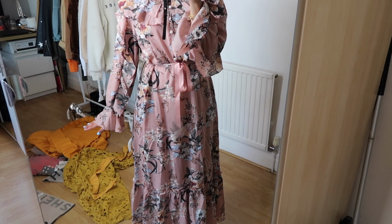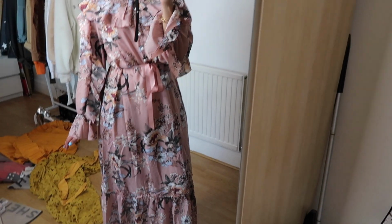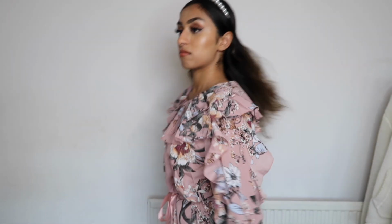I know this isn't very professional, but I just wanted to show you the full thing on. So I was thinking, what if I cut it just to be a top? Then it wouldn't be that in your face. Do you know what I mean? No, I don't think I'm gonna keep it. But if you get it, let me know, because then I might rebuy it. I think it's very pretty.